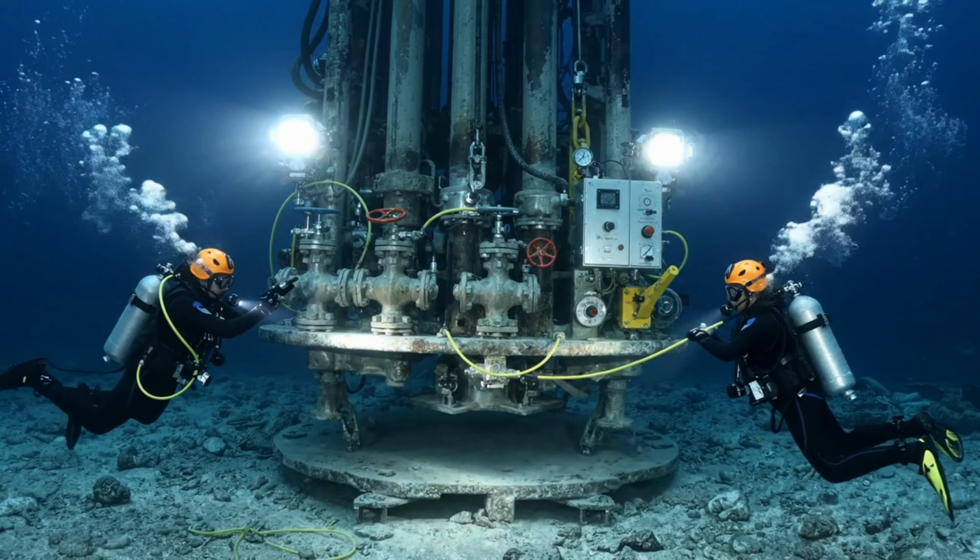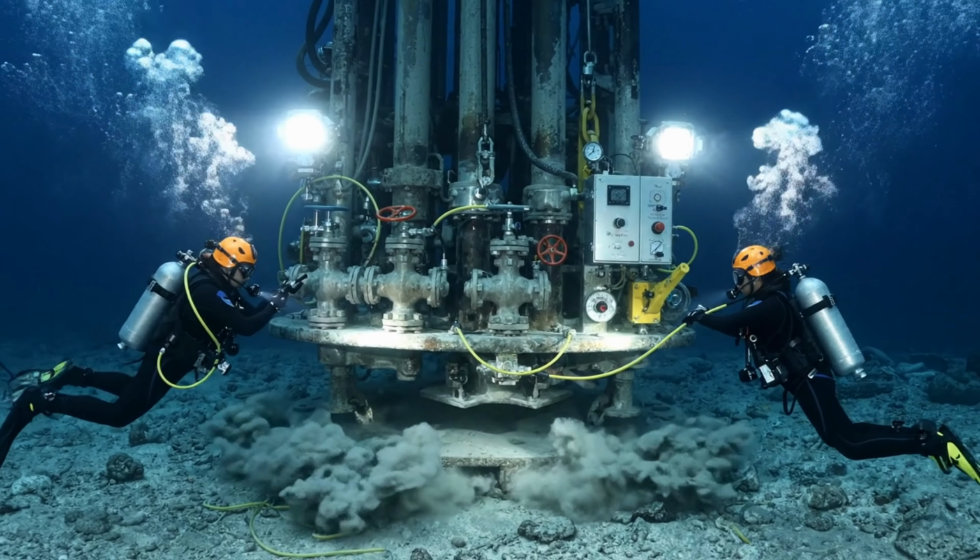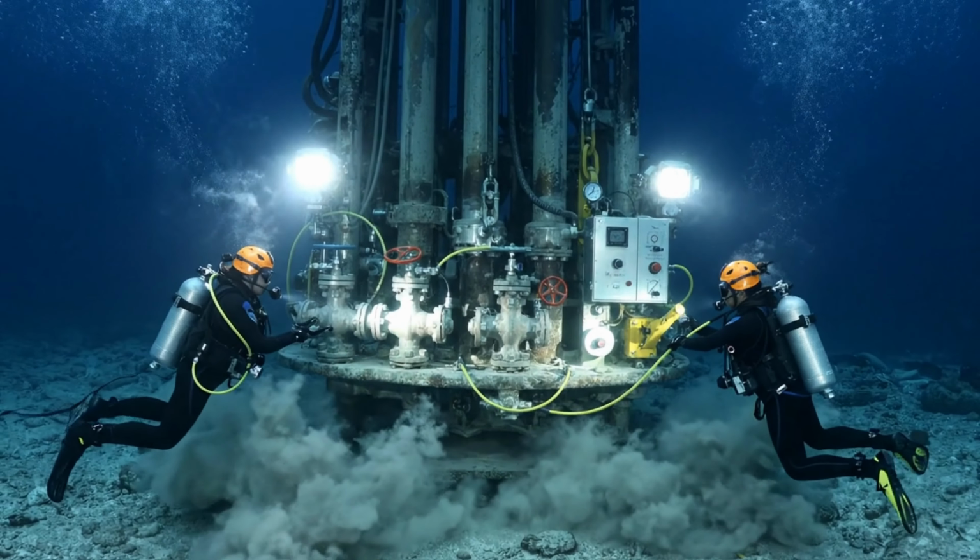We have positive alignment on the guides. Copy that. Engaging the hydraulic locks now. Looks good.